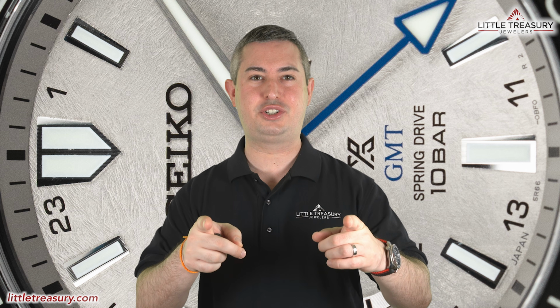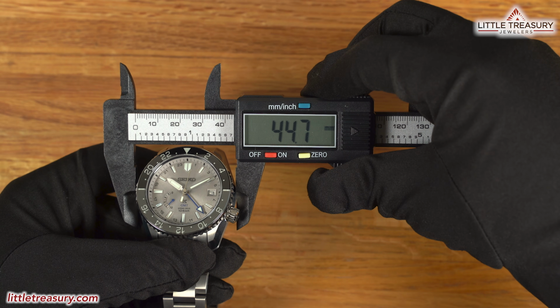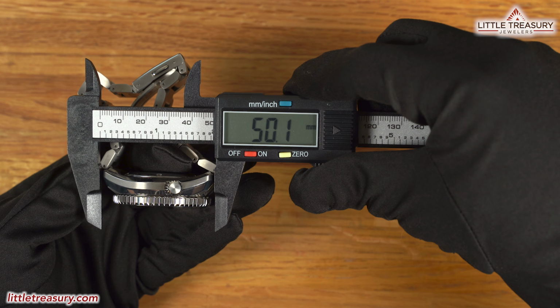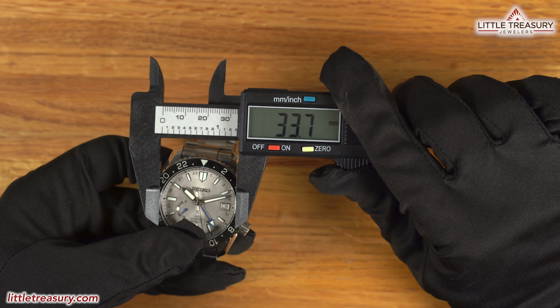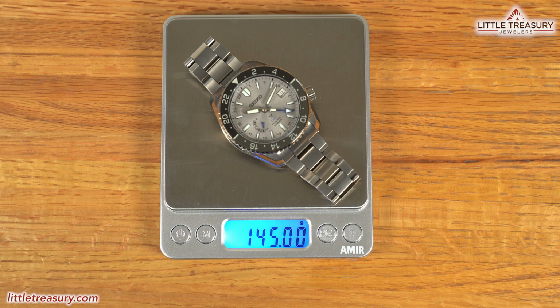Now let's get on to the features. The Seiko LX SNR051 has a 44.7mm case width, a 14.8mm thickness, a 50.1mm lug-to-lug, a 21.8mm lug width, a 33.7mm crystal diameter, and weighs in at 145 grams.